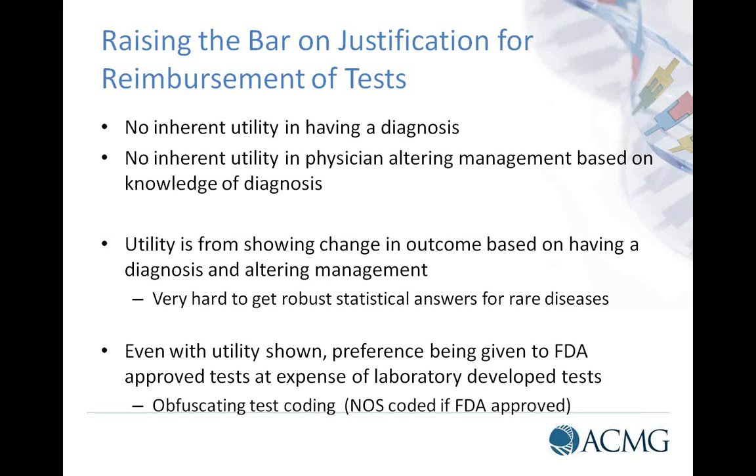They've raised the bar considerably on what justifies coverage of a test. We were told at a meeting at Medicare headquarters that there is no inherent utility in having a diagnosis. So the whole diagnostic odyssey that someone might go through, which can be incredibly expensive, is not a justifiable reason for a diagnosis. Knowing that the physician changed aspects of their management of the patient because they knew what the diagnosis was was also determined not to have any inherent utility. Rather, what you had to demonstrate was that knowing the diagnosis and then changing your management led to a change in outcome in the patient, and then you would be justified in covering that particular test. So it's made it a very complex process.